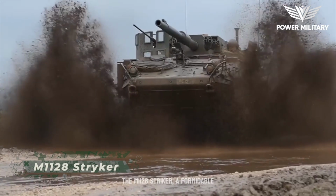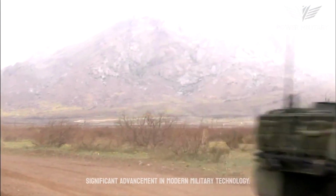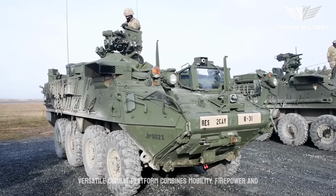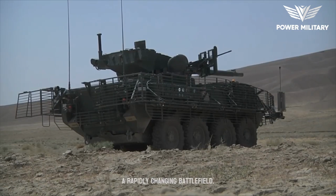The M1128 Stryker, a formidable wheeled armored fighting vehicle, represents a significant advancement in modern military technology. Developed by General Dynamics Land Systems, this versatile combat platform combines mobility, firepower, and advanced capabilities to meet the demands of a rapidly changing battlefield.